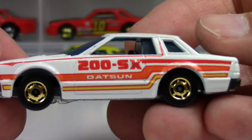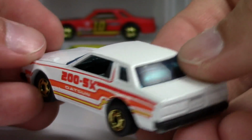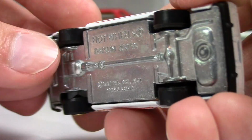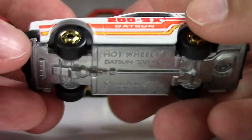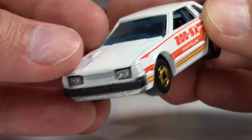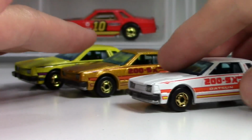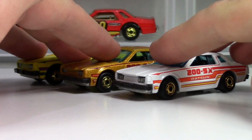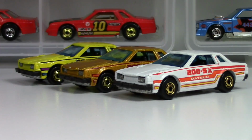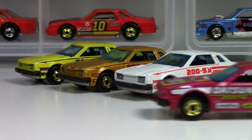Beautiful, beautiful work on this. Love the white version. The blue windshield really stands out on this one. This is a Hong Kong base. Hood opens. Really, really nice. Happy to have that variation. So those are exactly the same other than the color. All the tampos are the same. 3 variations of that.